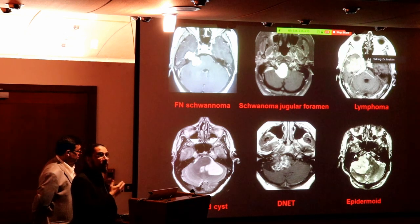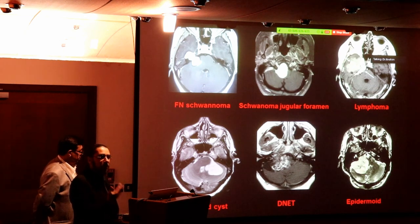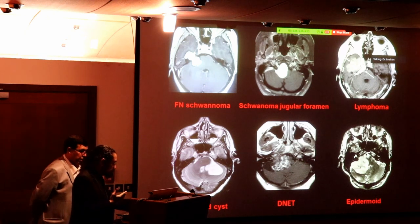These are actual cases. These are not hypothetical cases about what could masquerade as a petroclival meningioma. These are actual cases that had a very similar clinical and radiological presentation.